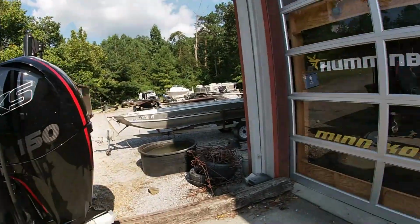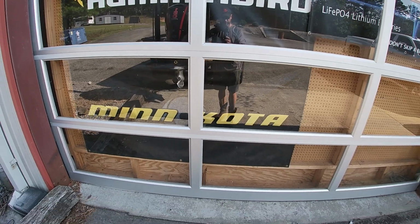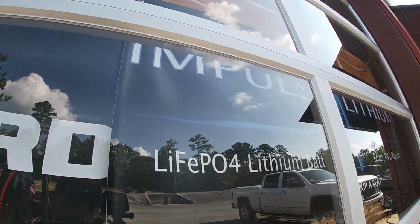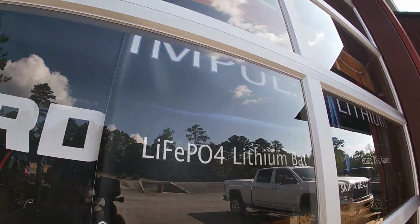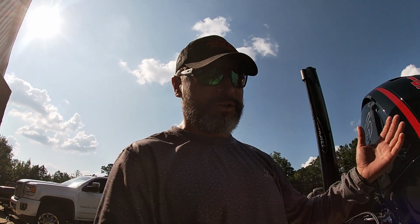They offer Humminbird products, like I said, Minn Kota products. And then over here, they got the Impulse lithium batteries. They do wonders for boats, which is why we're sitting here.